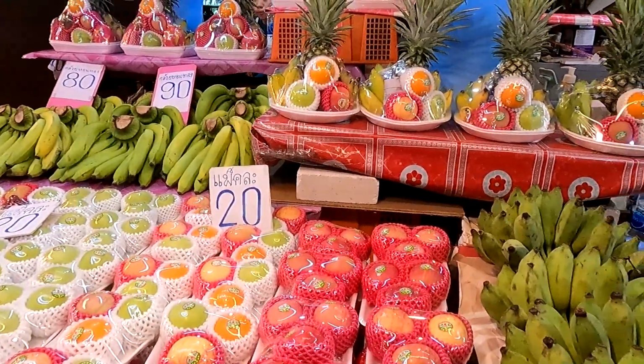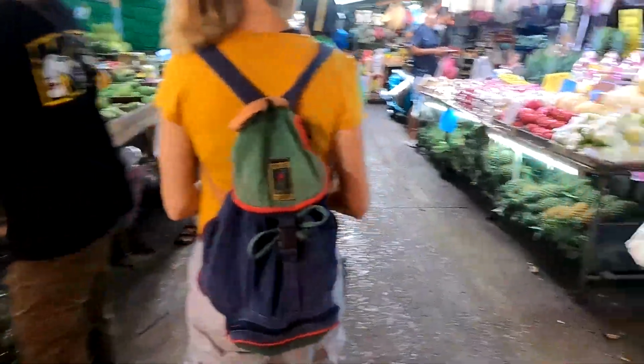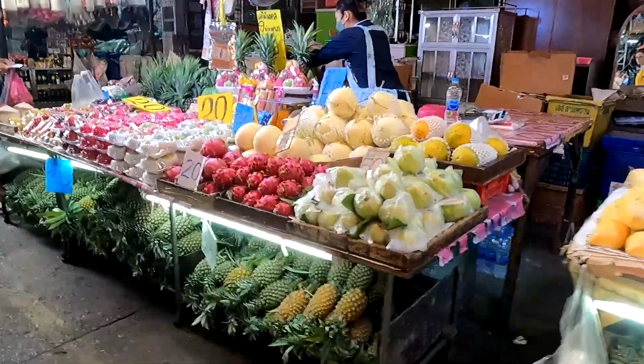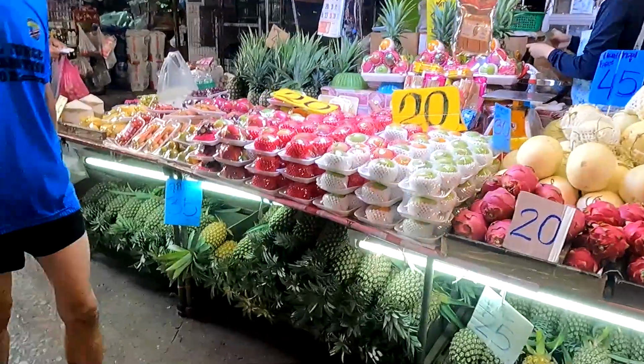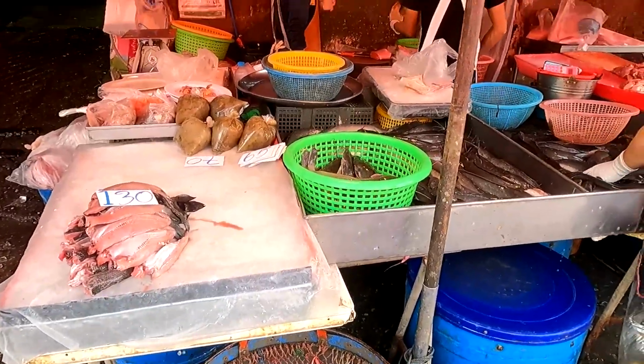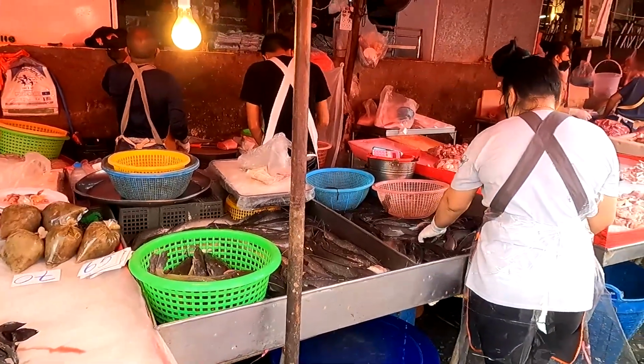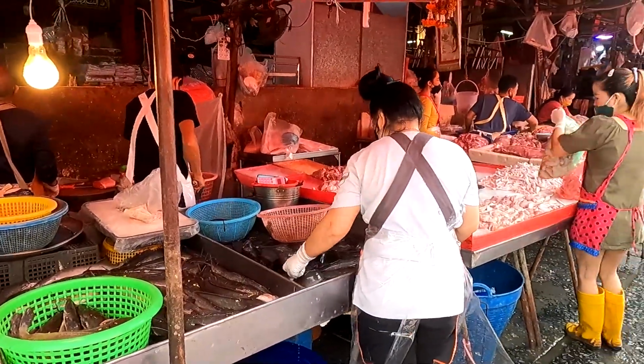Now, before we get to the island, we spend some time walking around the famed Khlong Toei Fresh Market. This market is huge. It's open nearly 24 hours a day. You can buy just about anything you want here, especially fresh foods. If you come early in the morning, like we have, you will find lots of fresh seafood and meats.